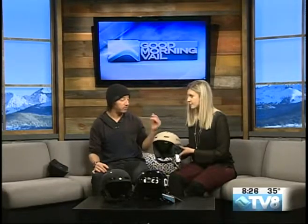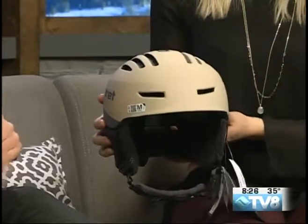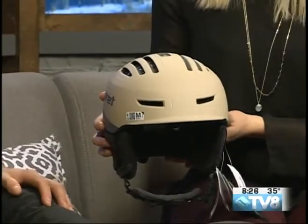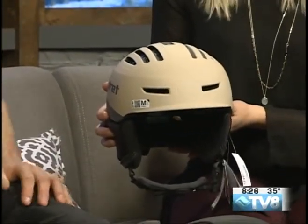And now I know Smith is another great option for a helmet. I really like this color. And this also has the MIPS protection system. Correct. Also a dual density, so that means that shell is 2 different hardnesses of plastic. Has the MIPS, amazing ventilation. That's the Smith Circ, one of our store favorites. Definitely one of the lightest weight, lowest profile helmets out there.